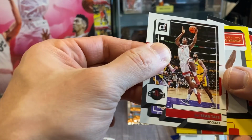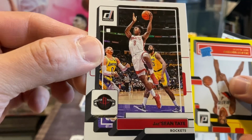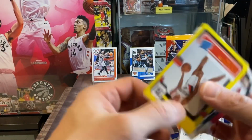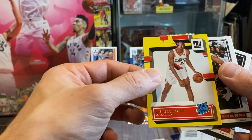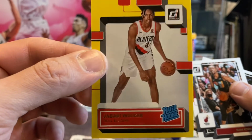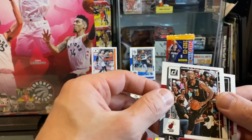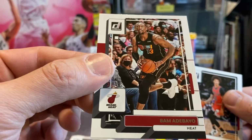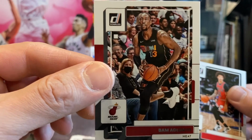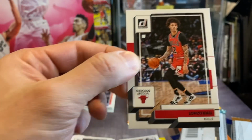Jashawn Tate. Or Jayshawn Tate. I think it's Jayshawn. So. We've got Jabari Walker. Interesting. Rated rookie, eh? Well, interesting, but you're still kind of the basics. We got Bam Adebayo. So, all-star caliber player. Great player. A guy the Heat didn't want to get rid of for anybody. So, Bam. And we've got Lonzo Ball.